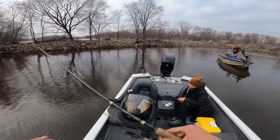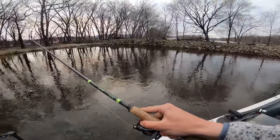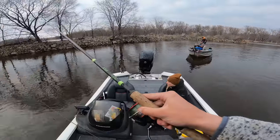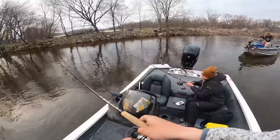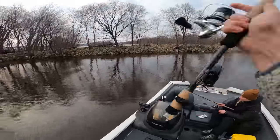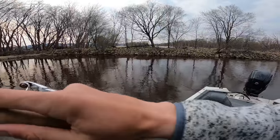And then for you, honestly, just leave it on bottom. If you want to, move it a little bit every once in a while. Make sure it's dragging on bottom and just kind of hold it there. That's all you need to do. Let your bait just sit on bottom, move it every once in a while. Once you feel a tap, set the hook. That's the most important part.